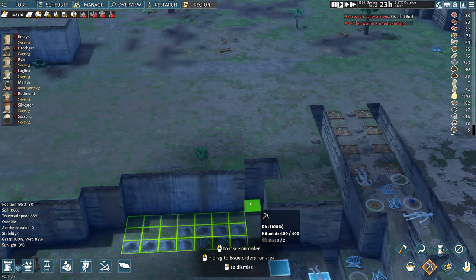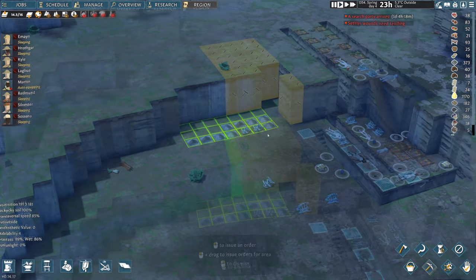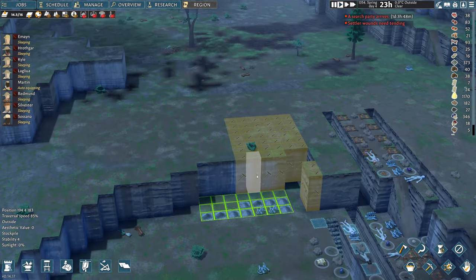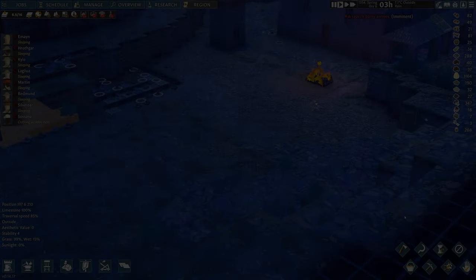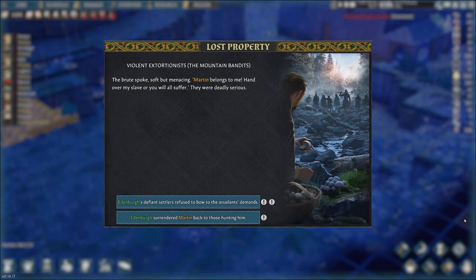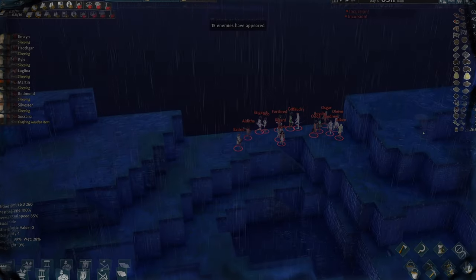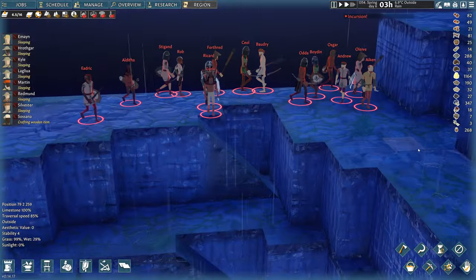It's a good time to plan out a more permanent defensive tower structure at our battle trenches. I will dig out an area here for the new tower. We will not have time to build this before the Mountain Bandits arrive, as we're expecting them tonight. Our enemy have come with a formidable force.